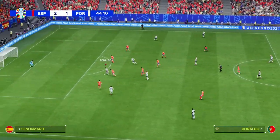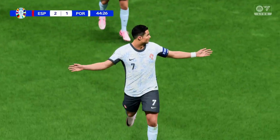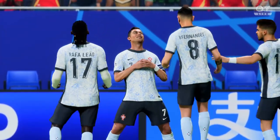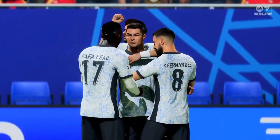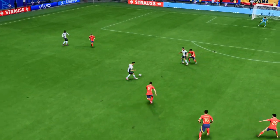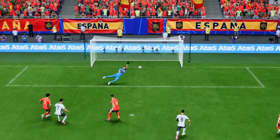Neves. And could it be Cristiano Ronaldo? Oh, and it goes! Now they're level! And see it again. Good run, great strength, and a composed finish under pressure. That's a top-class goal.